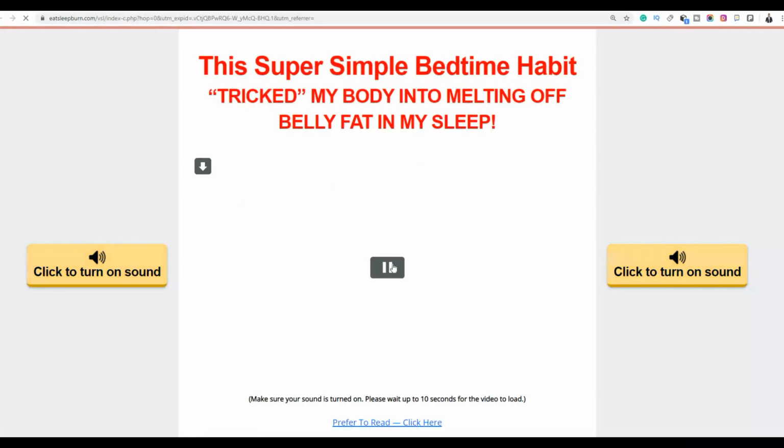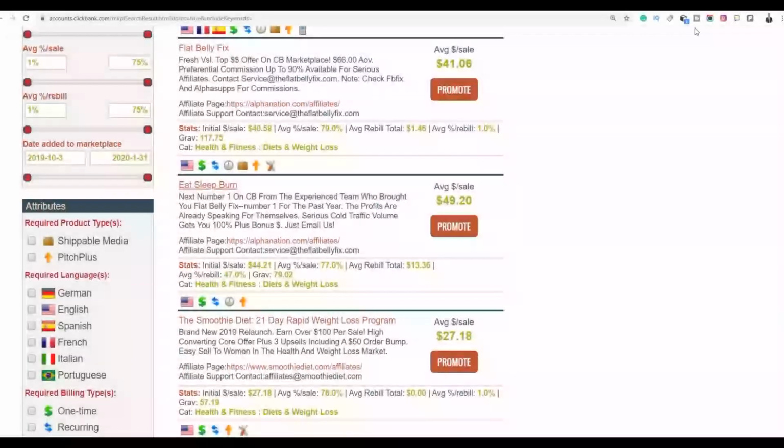So you can see, guys, it's also a weight loss product. So for this example, we're just going to promote this particular product. What I'm going to do next, guys, is show you how you can promote this very easily, and you can get a lot of traffic.